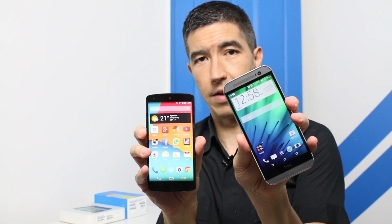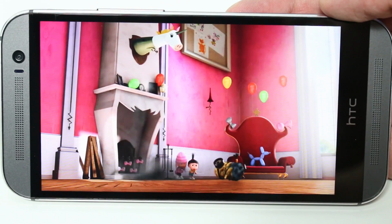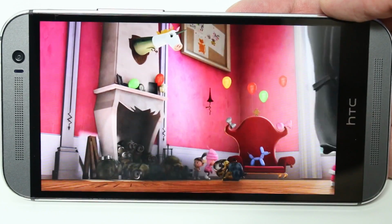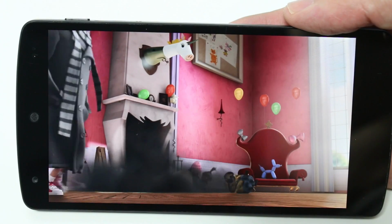Now, still looking at this from the front, you can see here that they both have got a 5-inch screen. Well, the Nexus has got technically a 4.95, but really at 1080p, the pixels per inch are pretty similar and you really can't see much difference between them. They both come with an IPS screen, so the actual overall quality of the image is quite similar. Now let's talk about the other components of the screen.